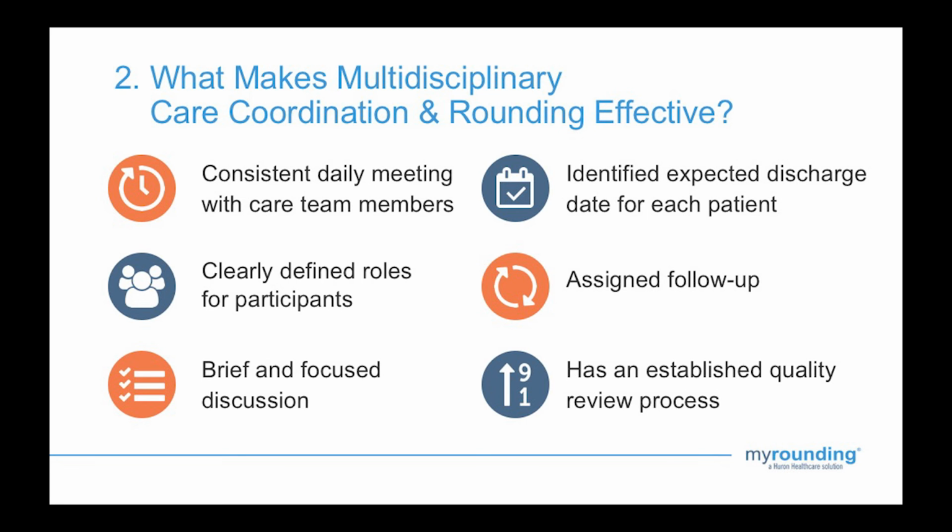And so some of the things that we typically see that drive that effectiveness is the consistent daily meeting with care team members. So it's every day. It's not once a week. It's not only on the weekdays and not on the weekends, but it's every single day at the same time.